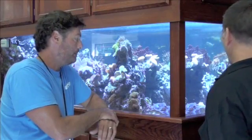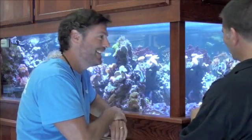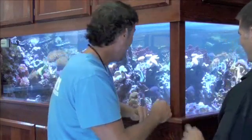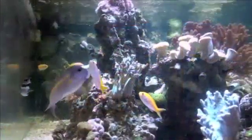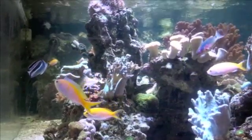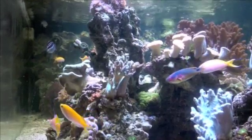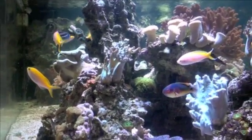Okay, so now I see basically green star polyps. How do you get them not to spread everywhere? Because I actually use them all to cover the back of the tank. They do, and that's where I'm actually going to start feeding some and grow, hopefully, that whole back wall with some of those and some xenia, I hope. You got to be careful with them because they can take off on you.